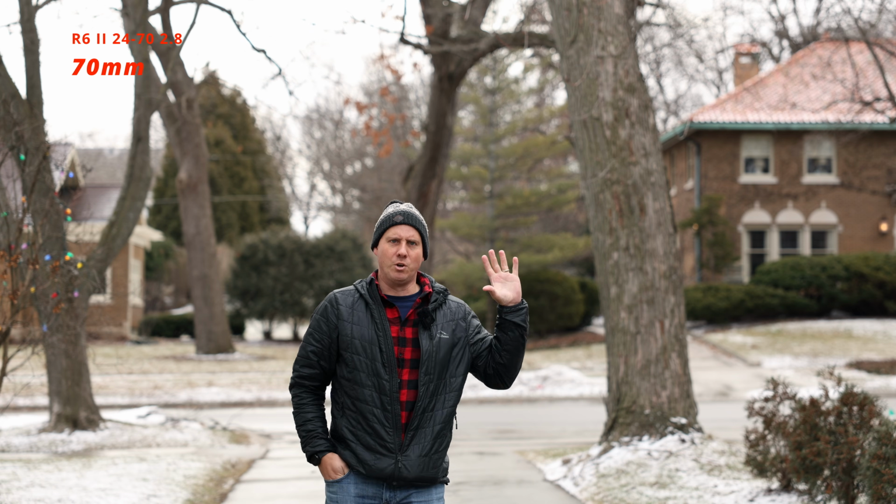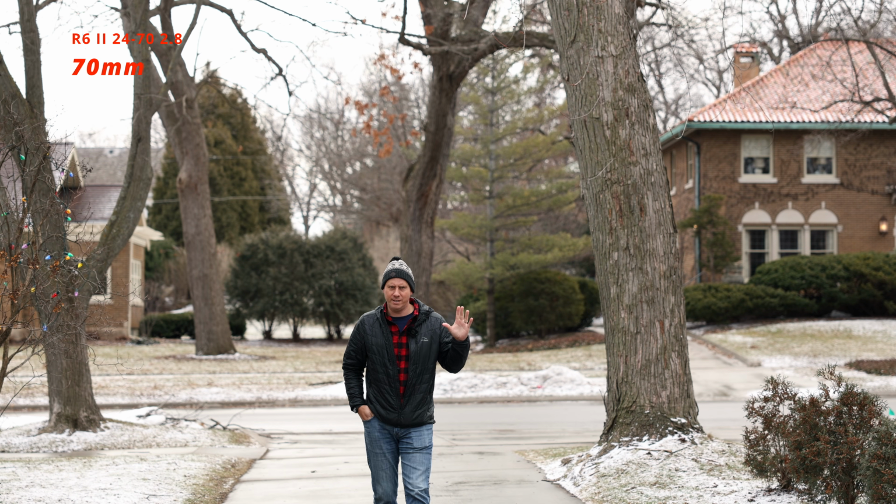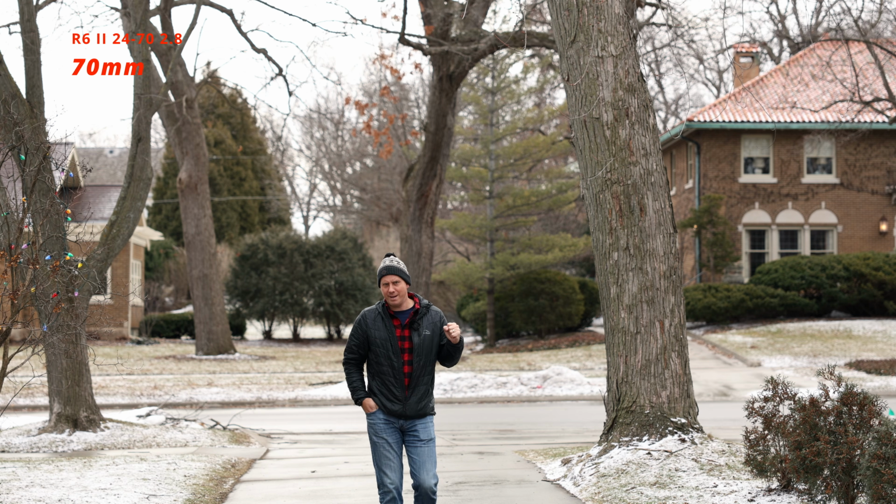All right, so now we are gonna move over onto the 70 millimeter. So here we are, 70 millimeter, and the 2.8 actually looks really good, doesn't it? I like the compression on the face. And here we'll back up a little bit. So it is a little bit blurred out in the background still, even at 70 here. Not bad.